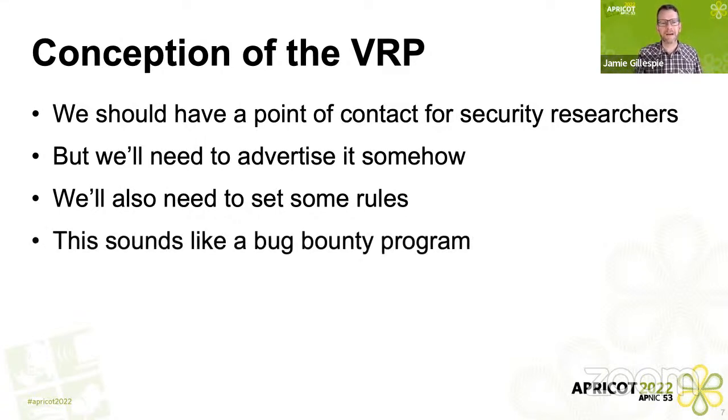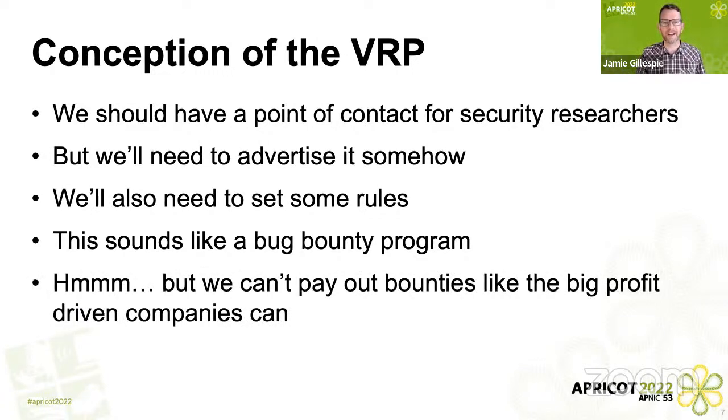So if we're setting up an email address and we're advertising it and we're setting rules around it, it's sort of sounding like a bug bounty program. At the creation of this, bug bounty programs were popular with the very large multinational for-profit organizations. Google had been running their vulnerability reporting program for many years at this time. Even organizations like Tesla were running them for people to try and report vulnerabilities. But these bug bounty programs were offering a bounty. It was a financial incentive for security researchers.